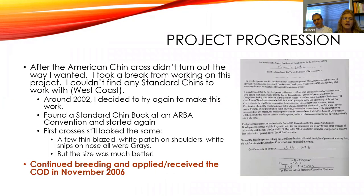So after that American chin cross didn't turn out the way I wanted, I took a break from working on them and went and did other stuff. And around 2002, I decided, okay, I'm going to try this again. And I found a standard chin buck at an ARBA convention and I started up.